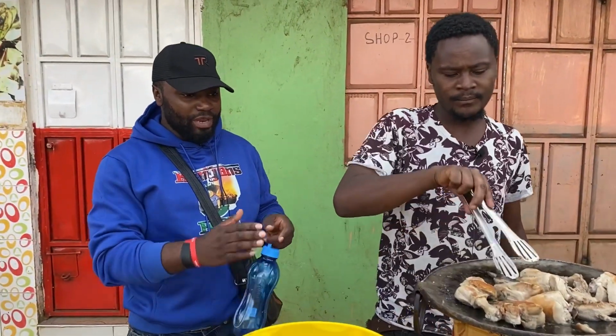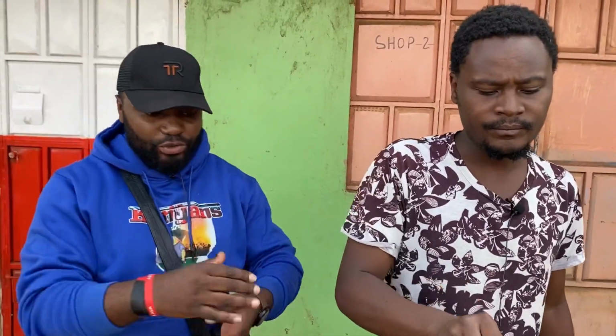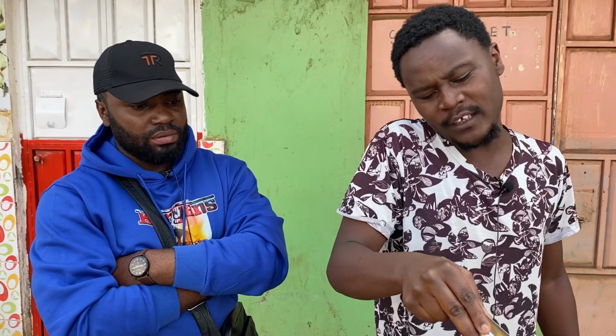So in a day, how many pieces of chicken can you roast? I can roast 3 or 4 chickens, but with this curfew we've gone back to 2 or 3 chickens. But we are still surviving.